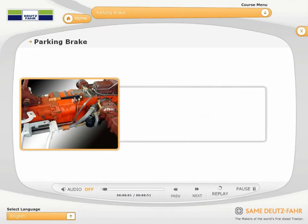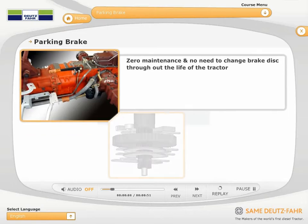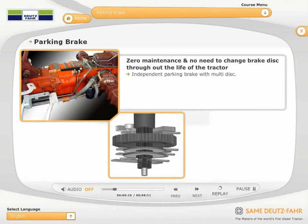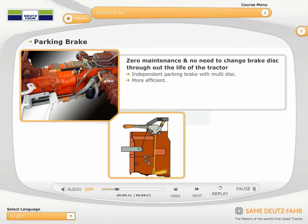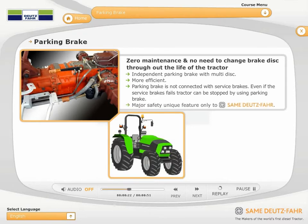Parking brake. Zero maintenance and no need to change the brake disc throughout the life of the tractor. Independent parking brake with multi-disc. More efficient. The parking brake is not connected with service brakes. Even if the service brakes fail, the tractor can be stopped by using the parking brake. A major safety feature unique to Samay Deutz Fahr.